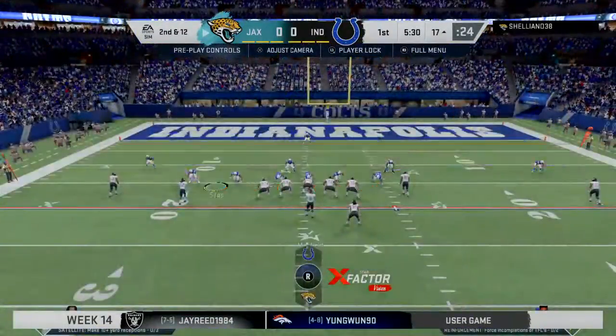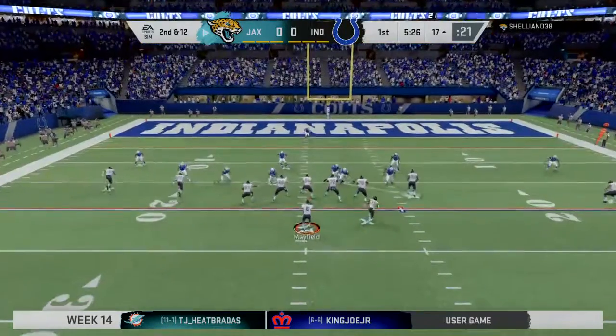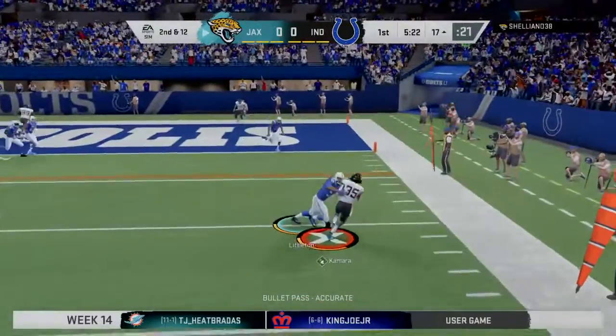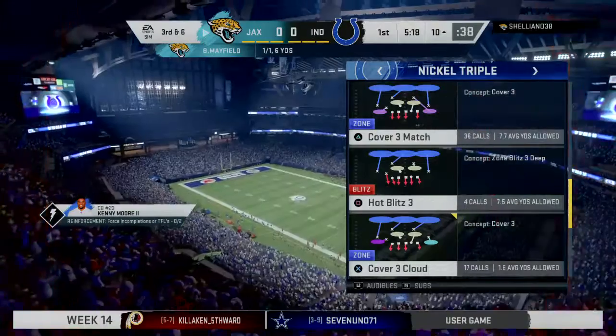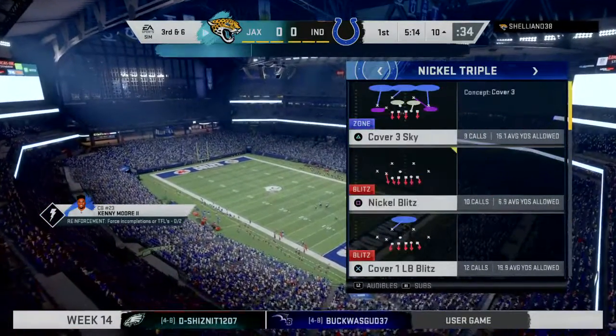First play of the drive goes the wrong way. Here's 2nd and 12. From the gun, Mayfield. That's complete to his running back, Kamara. And he'll get it here to the 10-yard line. Give him 6 on the play, and that'll bring up a 3rd down.